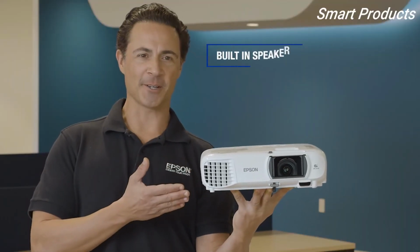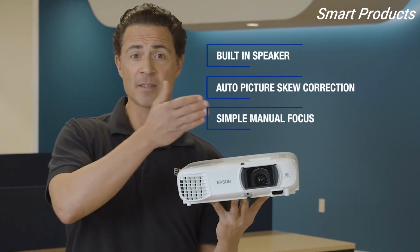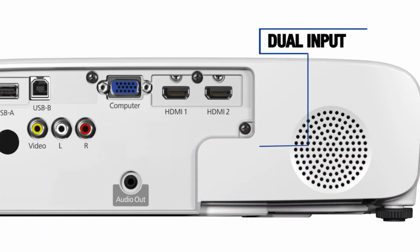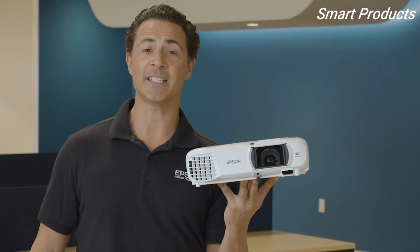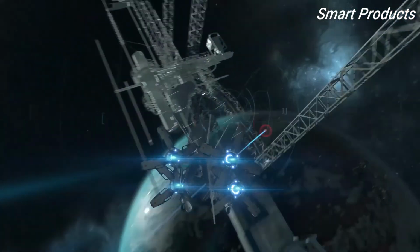Along with a built-in speaker, auto picture skew correction, and simple manual adjustments for both focus and optical zoom, it's remarkably easy to set up. And with dual HDMI inputs, you can quickly connect your favorite devices, including cable and satellite TV boxes, Blu-ray players, gaming consoles, and even streaming devices.